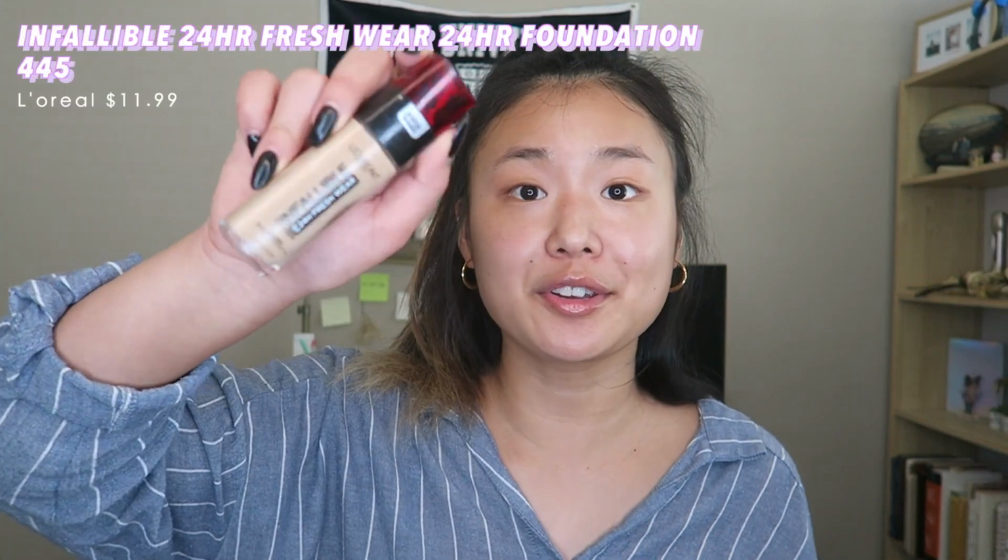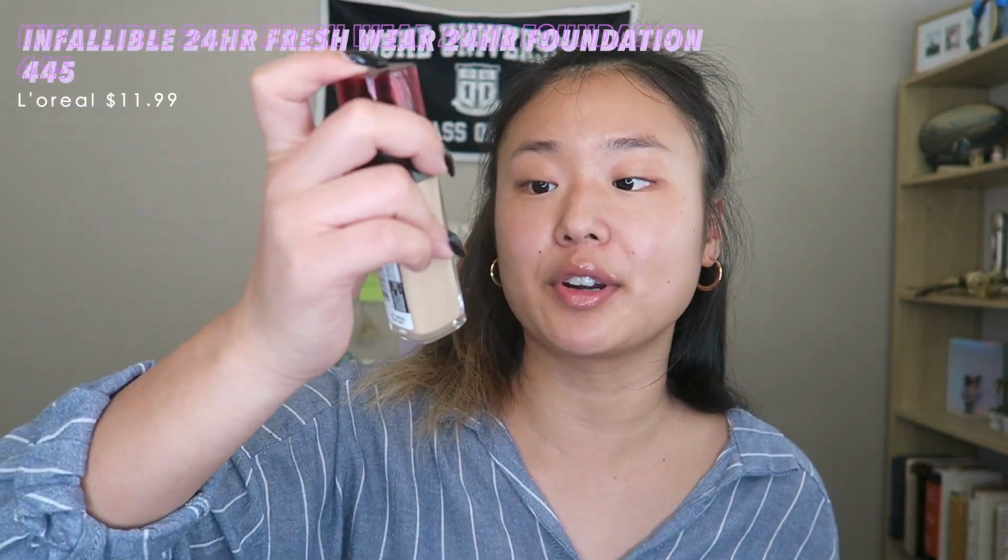I'm gonna stop talking and do my foundation first. Let me just show you what I'm using. The L'Oreal Infallible 24-hour Fresh Wear. Really, really good. At first it was kind of finicky to use, but I've gotten a lot better at using it, and I know not to use too much. I just use maybe 5/6 of a pump.